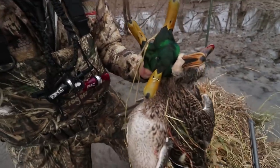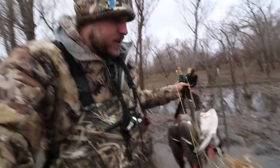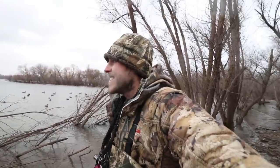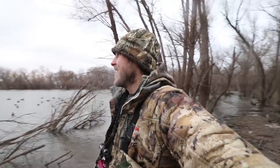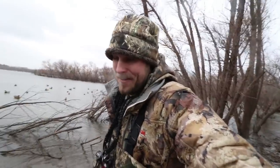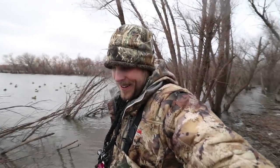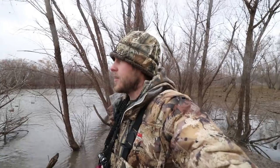Look at that. So two Susies and three greenheads. What a freaking day. It's just getting colder and colder as the day goes on, and I'm so stoked to be limited out by like 8:30. You couldn't have asked for anything better. Shooting was okay today. It wasn't rough. Got a little excited, so I missed some shots, but that's kind of how it goes.